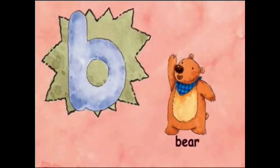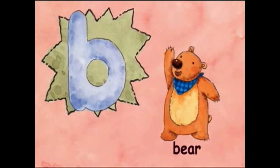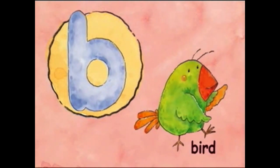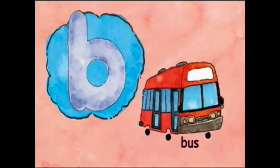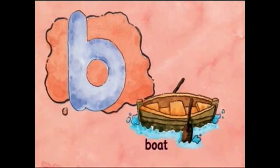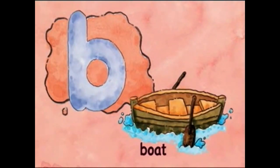Unit 1. Sound of the letter B. B. One. Point and say. B, B, bear. B, B, bird. B, B, bus. B, B, boat.